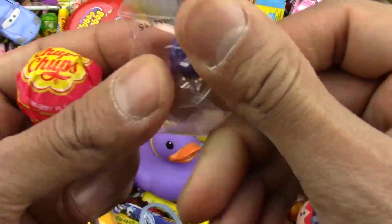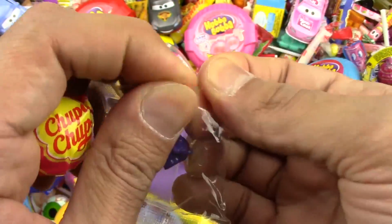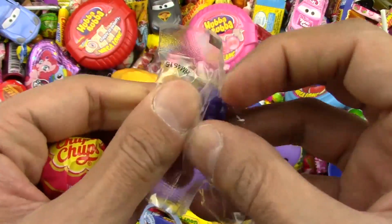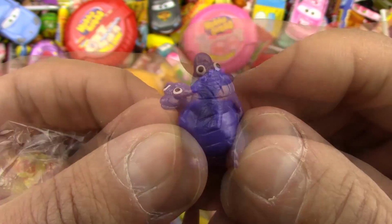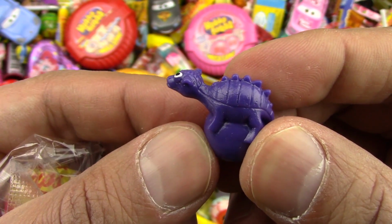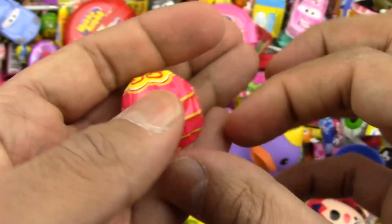Super nice. We got a surprise. Let's see if it's going to be a duck too. Wow, so beautiful. Looks like a mini baby dinosaur. Beautiful. Super beautiful. Let's go on.